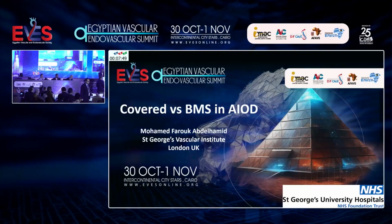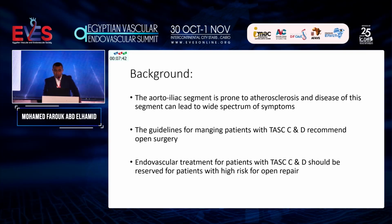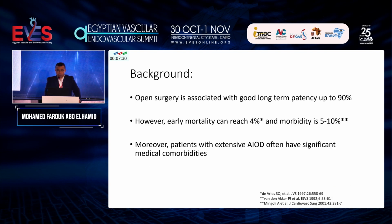Aortic occlusive disease. The aortic segment is very prone to atherosclerosis, and that can lead to a wide spectrum of symptoms. The guidelines for TASC C and D have been offering open surgery. However, some of these patients are not fit, and they can have endovascular intervention.